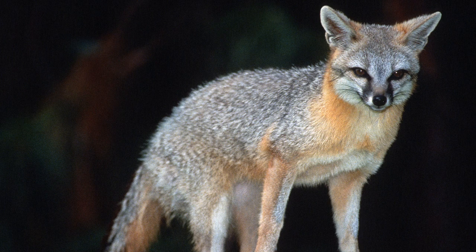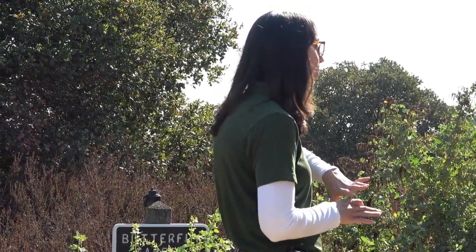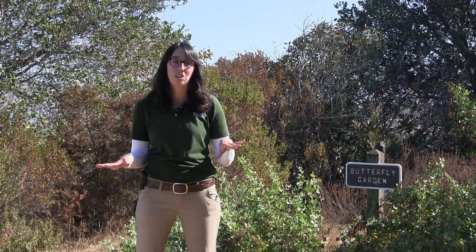They're also the only fox species that can climb trees. So we'll often see them up in the trees here eating berries, maybe some bugs. They're omnivores, so they can eat a big variety of food. And they also roam in packs. So we know that we have at least two packs here at the refuge in Alviso, but we have lots and lots of gray fox packs throughout the South Bay.